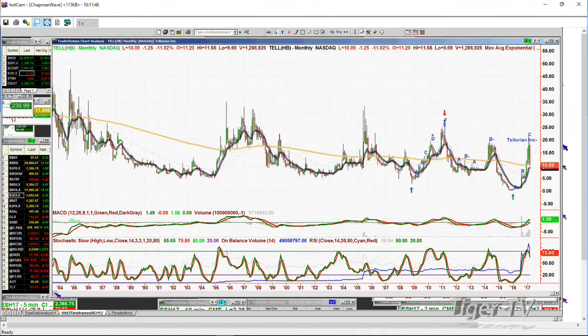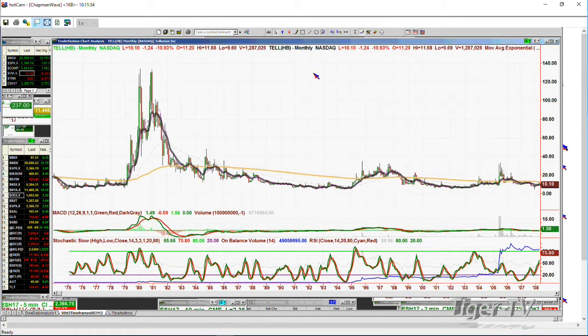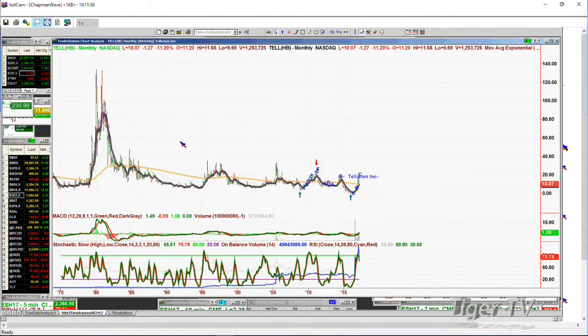It still keeps going back. I've got this chart going back to 1974. Wow, this is not a newcomer, folks. This has been around for quite a while, and it constantly has this U-shaped pattern. The U-shaped pattern was getting shorter and shorter. Now it's getting lower and lower in the peaks.